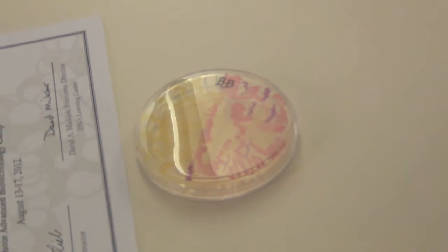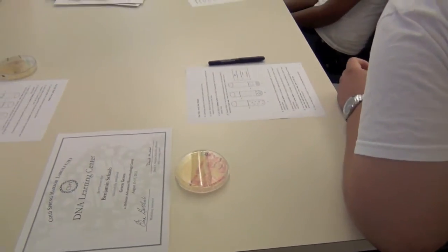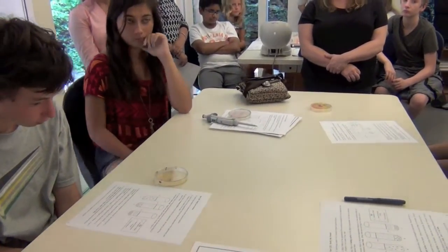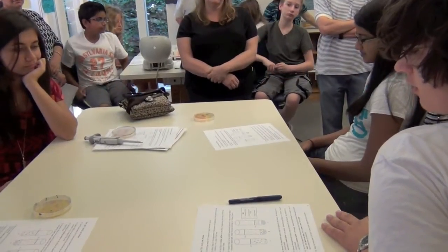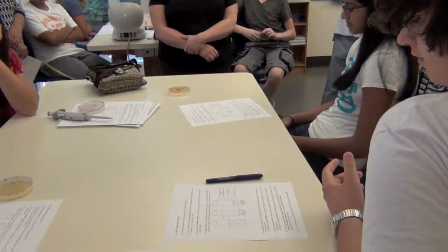We added something that's called binding buffer. And basically what the binding buffer would do is it would attract the GFP to small hydrophilic beads, and that would allow the GFP to float down to the bottom of the tube when centrifuged and separate from the rest of the proteins. So once the beads were added and the GFP connected with the beads, the tube was centrifuged and the remaining proteins collected at the top while the GFP was at the bottom of the tube.